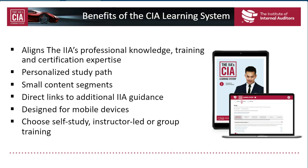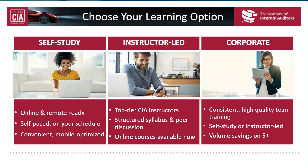And then obviously, just the flexibility. Some of us really like to study on our own. Some of us like to have a little more support. So let's talk about that for a moment. When it comes to the learning options for the CIA system, there's three main paths here. So the first one is self-study. Again, we might each have a learning style that differs from the other person on the list below or above us on this attendee list. But the idea is that there's something there for us.